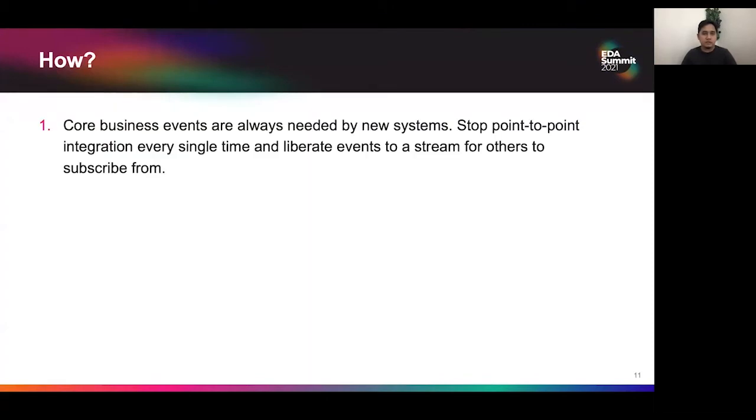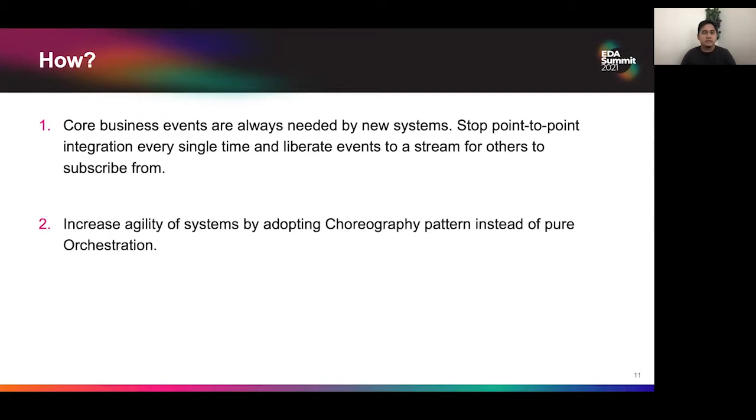The first one is that core business events are always needed by new systems. So every new system should not need another three-month point-to-point integration project or additional license or additional resource, additional servers just to have the same events that any existing system already has.